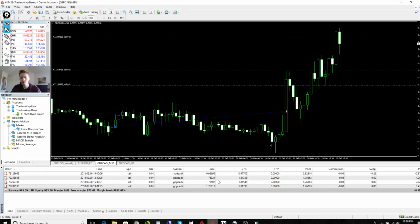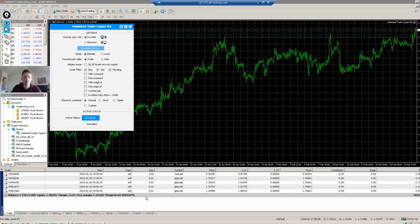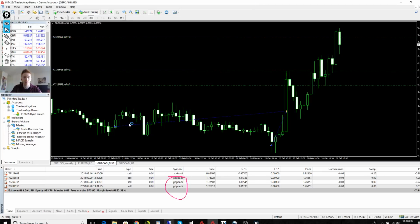Okay, so this is what we're looking at right now in the market: 3 open trades on the pound Canadian dollar and 1 on the NZD Canadian dollar as well. There's a little bit of an interesting situation going on here. If you go to my actual live account, the account that trades are being copied from, you'll see that there are actually 4 pound Canadian dollar trades and 1 NZD CAD. So there is a change from what your account is likely showing right now. You should have 1 extra sell trade on the pound Canadian dollar.